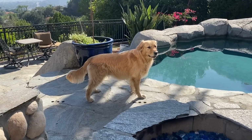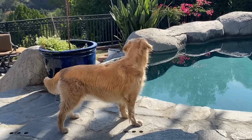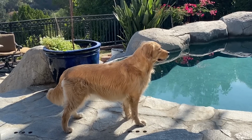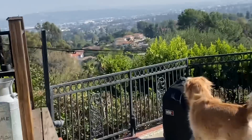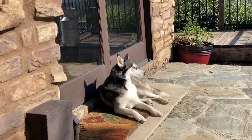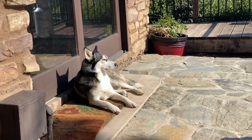Where'd they go? Where are those crows? There they go. Did you see him? I saw him. Where is he? Oh, there they are. Here he is. Oh, I see him. See him? And Koda just loves to relax and take in the sun and enjoy the peacefulness and perhaps watch her little buddy.